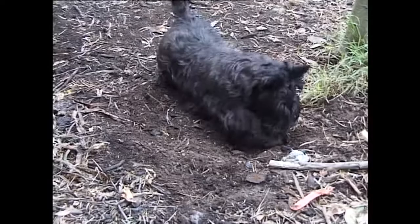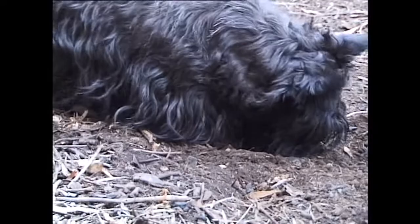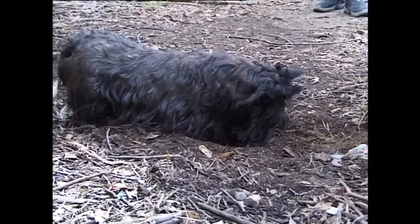These low-slung dogs shift the dirt sideways and then slither into whatever hole they have made. The Scotty also uses its teeth and nose to help clear the way. This mode of digging is in sharp contrast to a normal digging action.